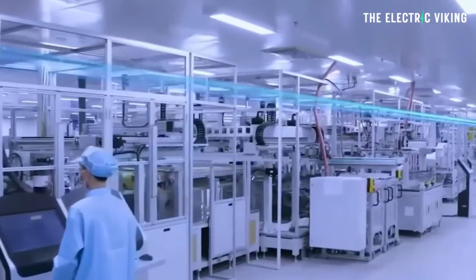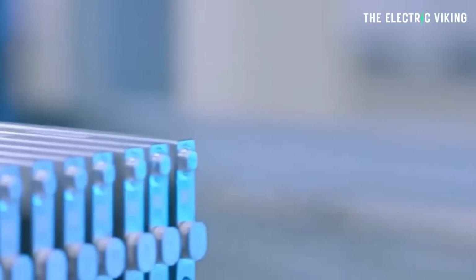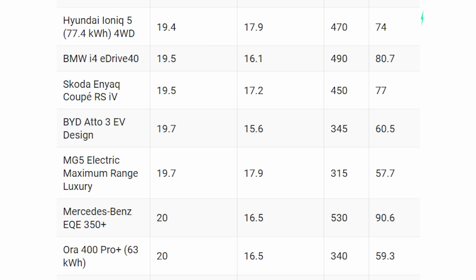Now, this is where things get obviously wrong, because the Atto 3 returned an efficiency of 19.7 kilowatt hours per 100 kilometers, putting it in about 20th place in this test, and it returned a range of 345 kilometers in the real world on a claimed battery pack size of 60.5 kilowatt hours. So why isn't Tesla listed here? Because they use the same battery.